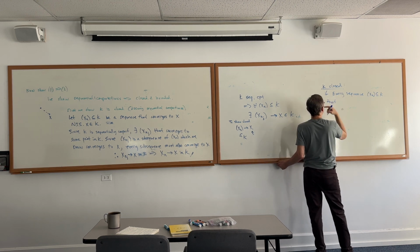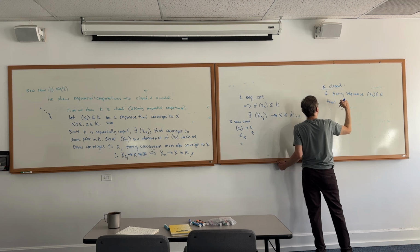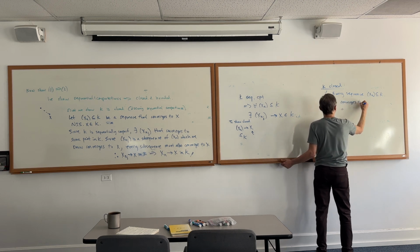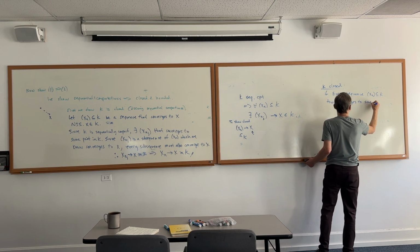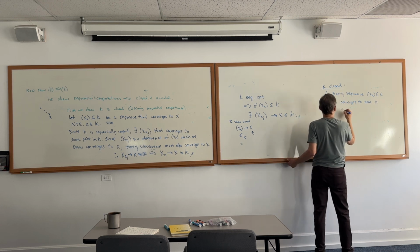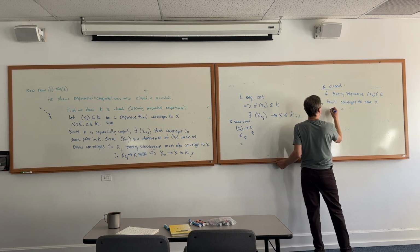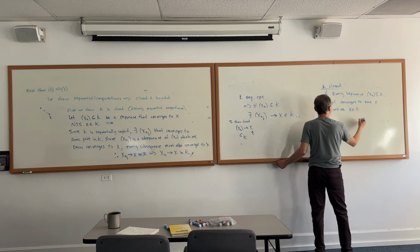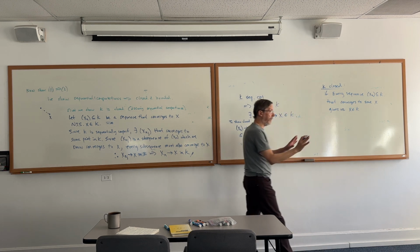So let's go back to the definition. I think this might help. Let's really look at this definition. K is closed if every sequence of points in K that converges to some point X gives us that X is also in K. Does that make sense? Mm-hmm.